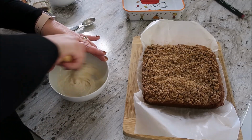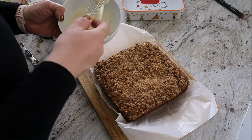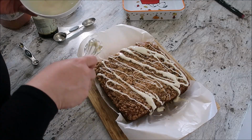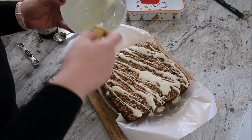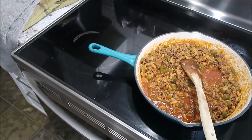I don't want it too thick. I don't want it too thin. I'm really thinking that once I get it to the right consistency, I'm just going to take the whisk and kind of go over it. And this was such a simple recipe to make. I really like the glaze and just putting a little bit of cinnamon in it. So I'm going to put it back in the fridge, let it harden up a little bit.